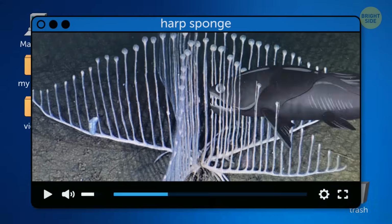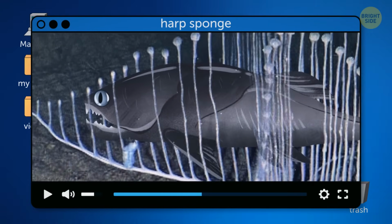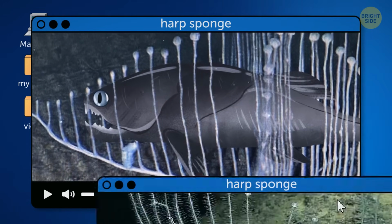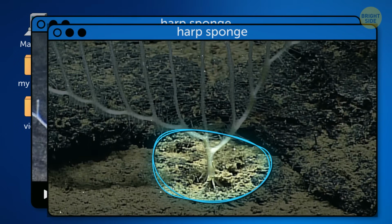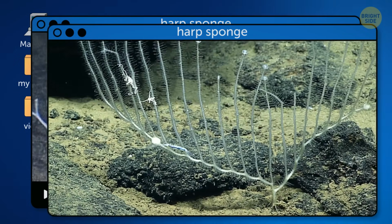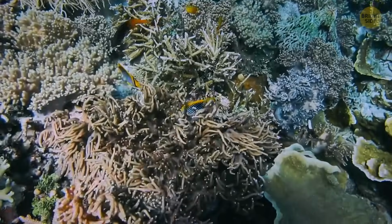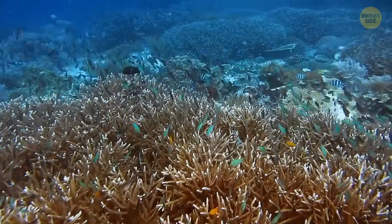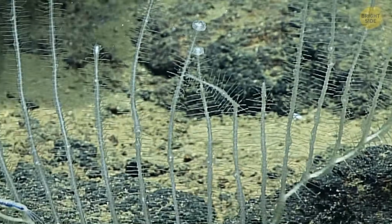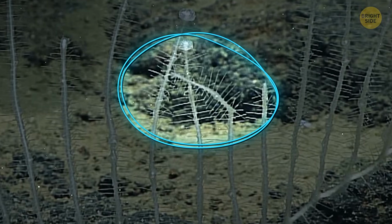It has a unique ability to capture and envelop small animals using its rhizoids, short, thin fibers. With their help, the harp sponge clings on to the soft, muddy bottom and catches tiny creatures that get swept into its branches by deep-sea currents. Uh-oh. Other sponge creatures often feed by pulling bacteria and bits of organic matter from the seawater and filtering them through their bodies. But not our harp sponge. Instead, it snatches its future meal with minuscule barbed hooks that cover each of the harp sponge's branches.